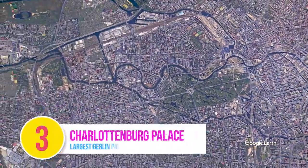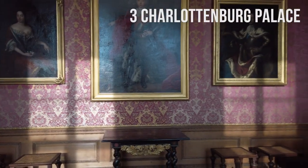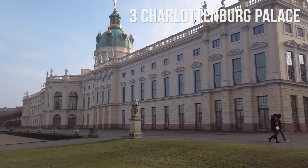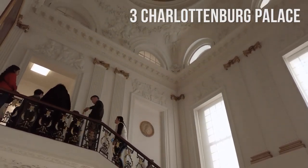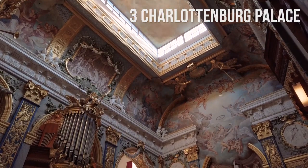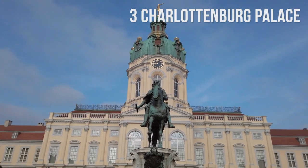Number 3. Charlottenburg Palace. Charlottenburg is a summer palace commissioned by Sophie Charlotte, the first queen consort of Prussia. While it was initially named Lietzenburg Palace, when Sophie Charlotte died in 1705, although not entirely completed, the palace was named after her. The palace was well maintained, but a big part of it was damaged during the World War II. The palace is built in a Baroque style.